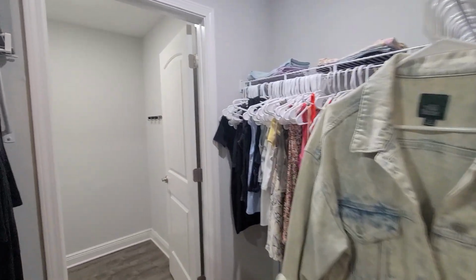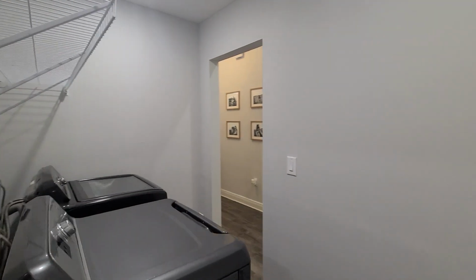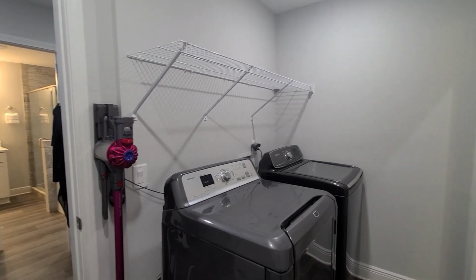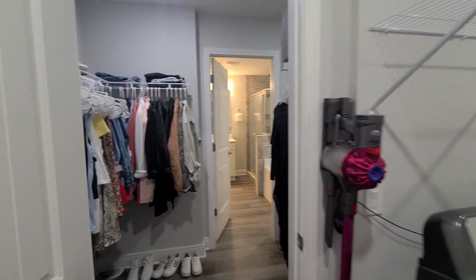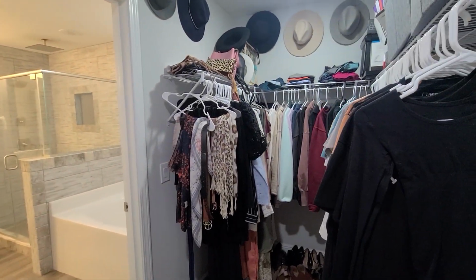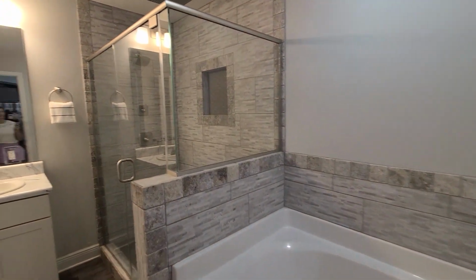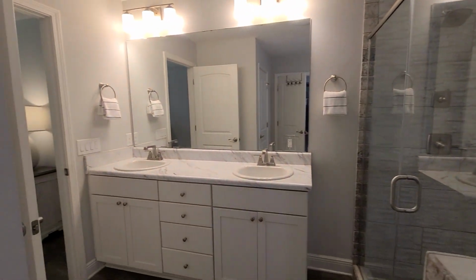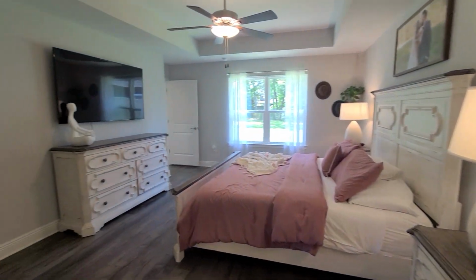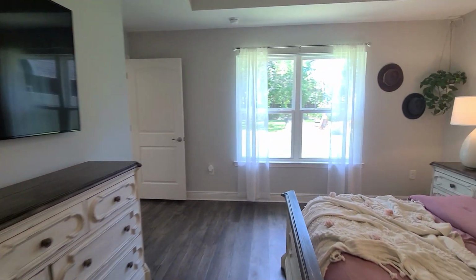And this is one of my favorite features in houses, is when there is an entryway that leads right into the laundry room. Super easy to get all your laundry hung and put away. Doesn't end up in the living room on the sofa. So I love this feature here, right into the master closet. Gorgeous, gorgeous master bath. And again, into our primary bedroom here. Very spacious. Looks onto the backyard there.